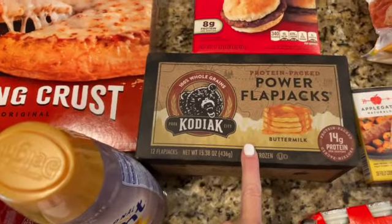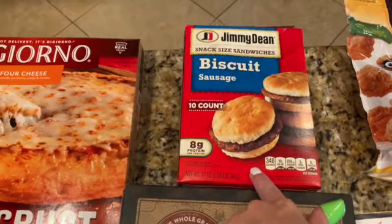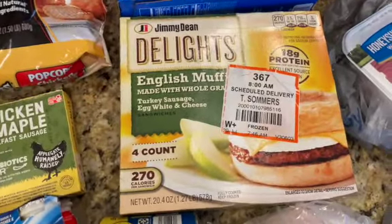And for breakfast, some pancakes. My oldest son was really digging these because he saw me eating these for my breakfast, which I am out of. This is for like a quick breakfast.